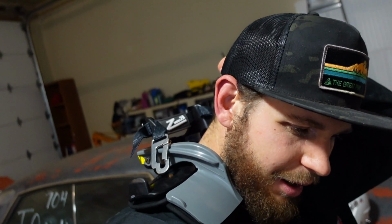A racer by the name of Jim Downing and his brother-in-law Bob Hubbard developed the Hans device back in the 80s. Jim Downing wanted to develop something after he lost a friend in an accident in a race, due to an injury called a basilar skull fracture. That is where the bottom of your skull basically breaks off because of the forces of a crash. So he developed this thing way back in the 80s, but it didn't really gain any traction until the death of Dale Earnhardt in Daytona 2001 with the same type of injury. After that tragic event, a lot of racing organizations required that you wear a Hans device.